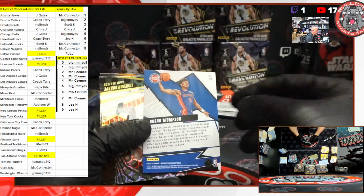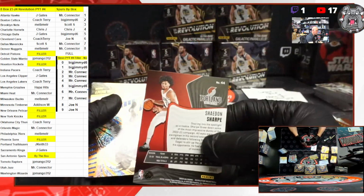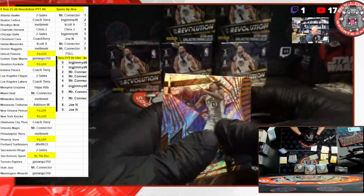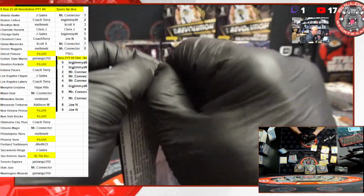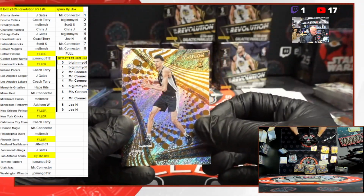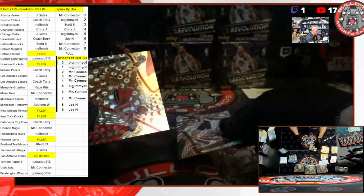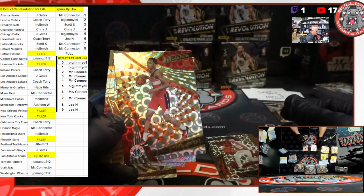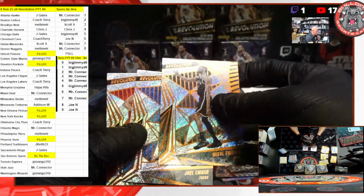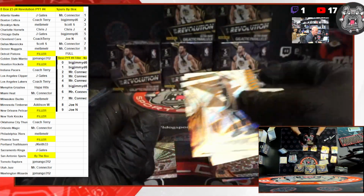Sasser, Shockwave, go to the 1 spot. That's a Groove, Shaedon Sharpe. Hey, there's a base Wemby for you in box 3. Scott, take that. Better than some chin nuts. That's a Groove by Lol as well.